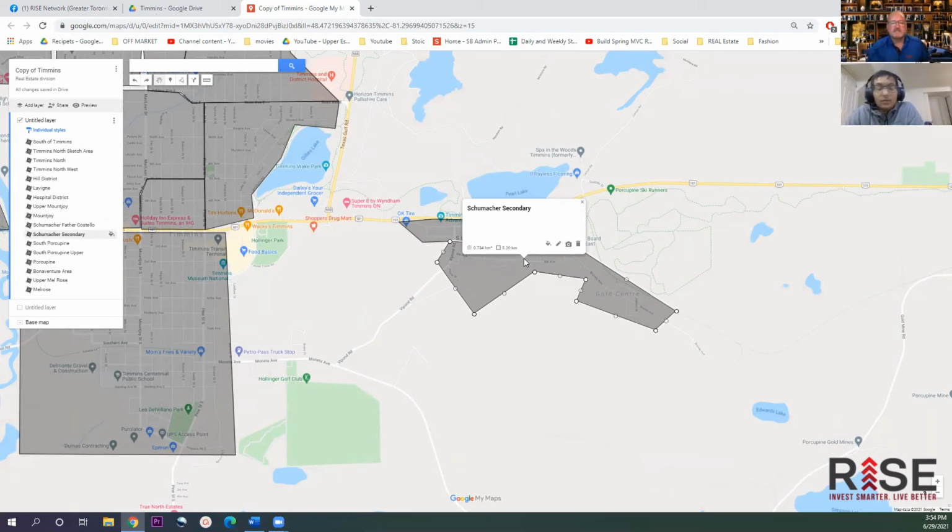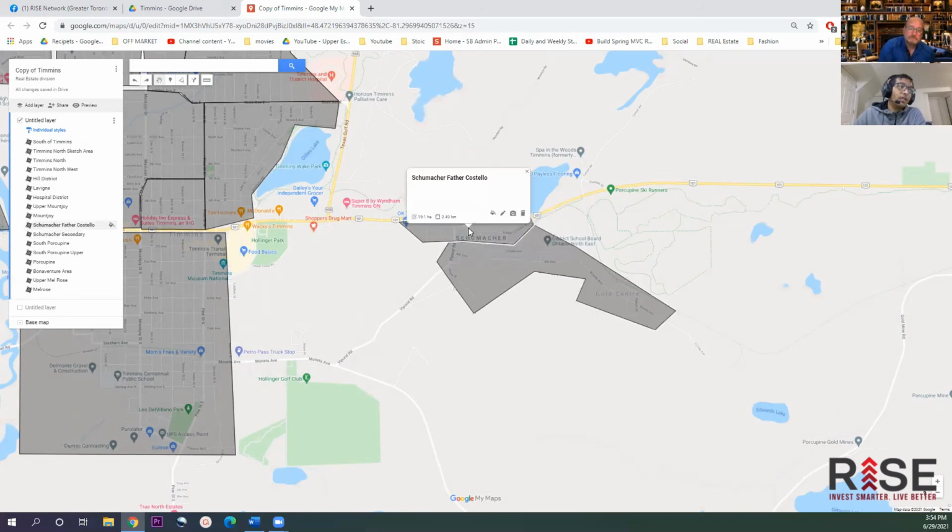And then when you take the rest of Schumacher, Schumacher secondary, you're looking at an average price of $172,000 as opposed to the $99,000. Not a lot of income properties in there, but if you could find some, you'd probably do okay. It's a nicer part of Schumacher. Wow, so the average house here is about $99,000, and over here about $175,000. There's quite a bit of difference, which is very surprising.